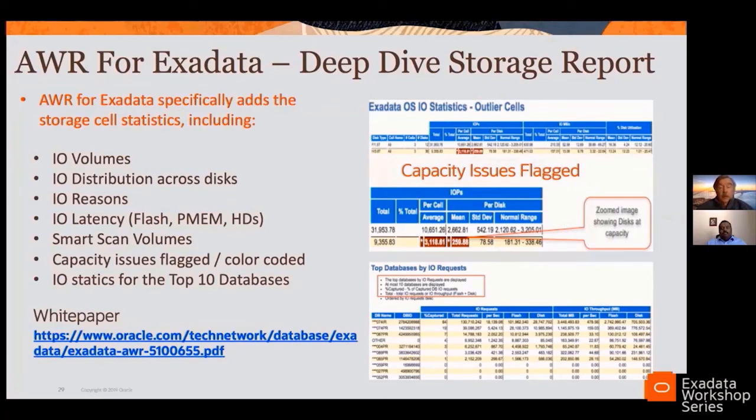Now, just because capacity has been reached doesn't mean that the user activity or the database transactions are going to have a problem. Exadata has an automatic I/O management system called IORM, where the default is to just let it act on its own to make decisions about how to prioritize I/Os. And many times, even if a capacity issue occurs, the system will still prioritize the user workloads above all other workloads. The AWR report will also include the I/O statistics for the top 10 databases.